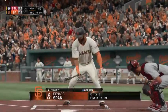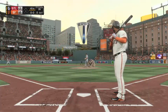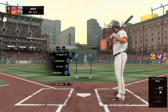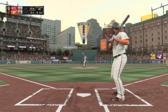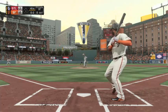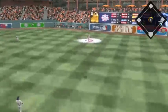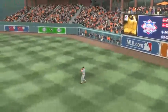So it's back to the top of the order now. And standing in is the left-handed hitting Denard Span. Number two. And a high strike to begin the at-bat. It's 0-1. And he watches a called strike at the knees. No balls and two strikes. Pulled high in the air out to right field. Piscotty is there. One down.